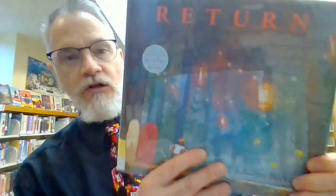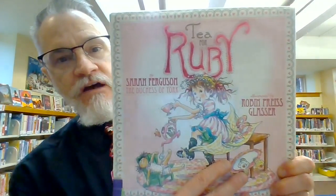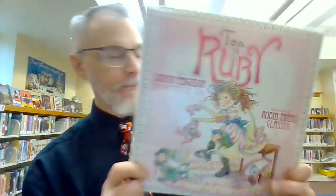Ooh, here's a neat book called Return. There's an R there. Oh, and there's another R hiding there. Return. Here's a neat one. Run Wild. Here's a fancy looking R, but that's an R. Run. Here we have T for Ruby. Another fancy R, but that is an R. And the color we've been talking about, red, a crayon story. There's that capital R again. Okay, so those are all things that begin with the letter R.